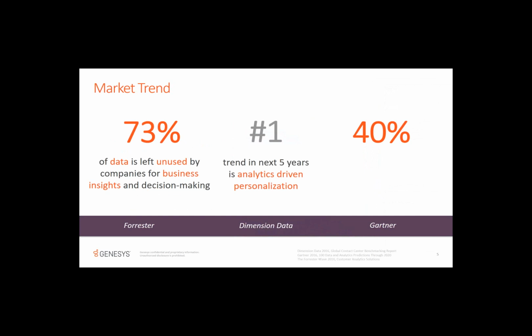Put that side by side with Dimension Data, where they're saying the number one trend in the next 5 years is analytics-driven personalization. So here we have this notion of how can I get very, very intimate with my target, with my customer, and with that personalization, how can I actually change what I'm doing to be meaningful for that customer? And we've seen the examples that Nicola mentioned, and some of the brands that we all know and love or hate are very much active in this area. But that personalization is going to become very, very key for us. And certainly, the only way we can access this 73% is to get busy with good analytics tools.